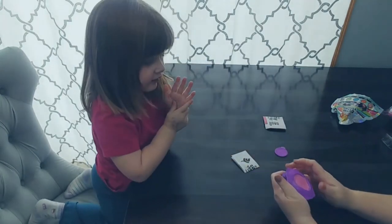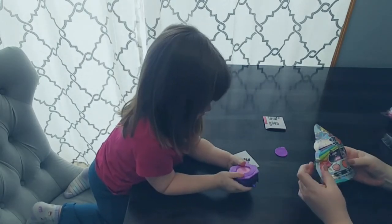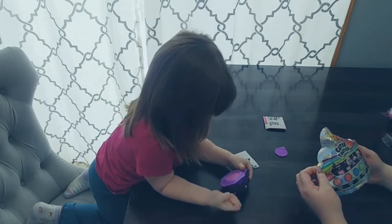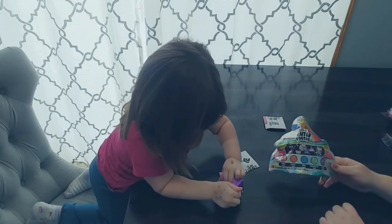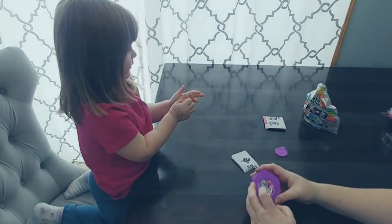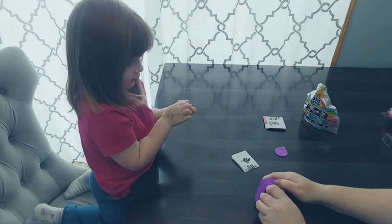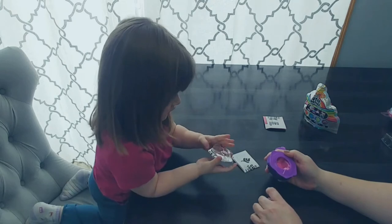It's pink. Okay, so what are the different kinds of slime you can get? Crunchy slime, bouncy slime, water slime, marshmallow slime, and putty slime. What kind of slime did you get? I think I got this. Ooh, what's that? This is cute.